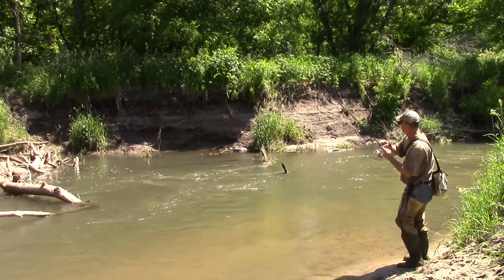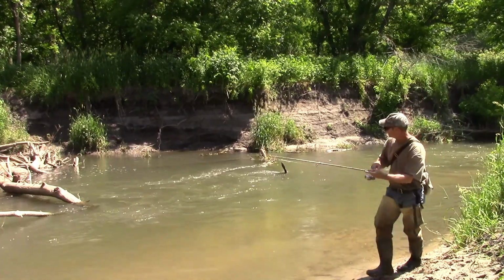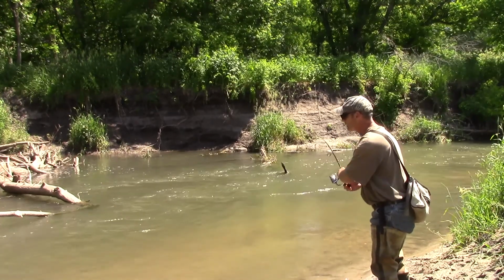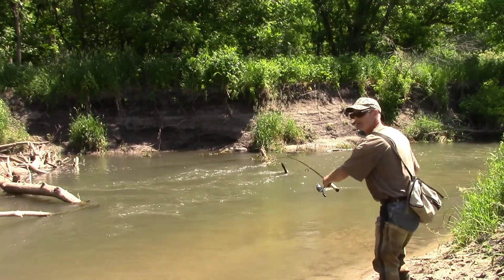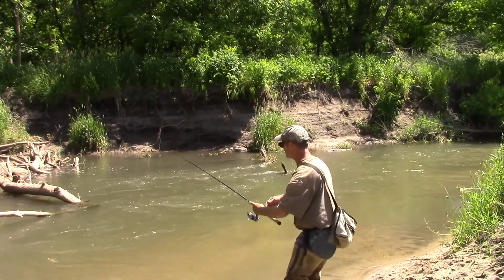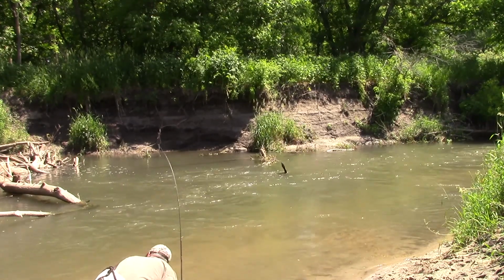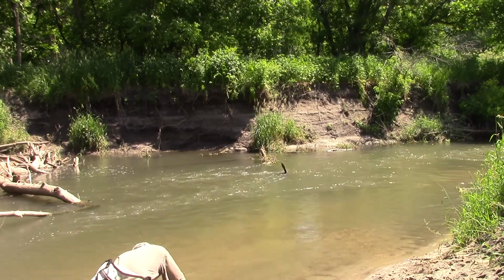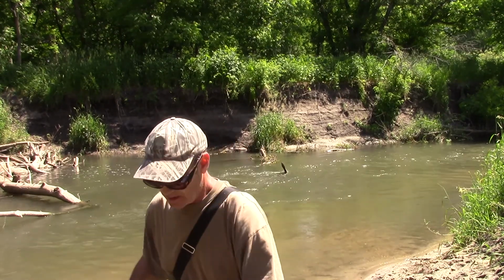Here we go. Right in the front of that log. Whoa! Nice fish. He doesn't want to come out of the water, but he's a nice one. Sit, sit, boy, sit. Down, down. Oh yeah, nice. Let's measure him compared to his little bigger brother here. Come this way. Okay. Well, he's a little brother of this last one that we just got.